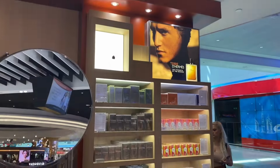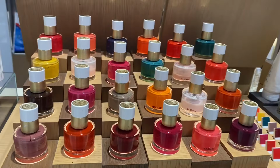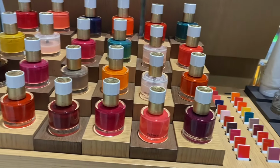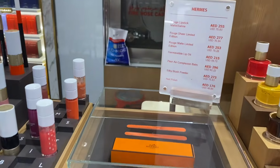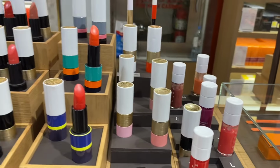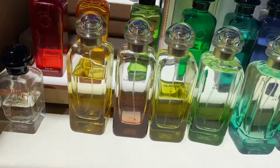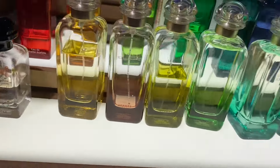And then I went straight to the Hermes corner in the beauty section. Look at the beautiful assortment of nail polish and lip products. Here you can see the prices in dirhams. They also have a wide range of Un Jardin perfumes.